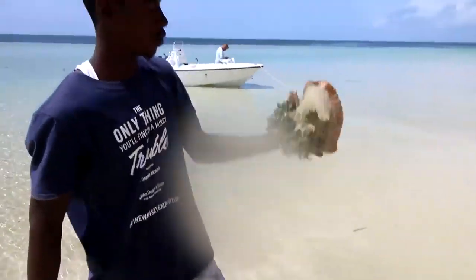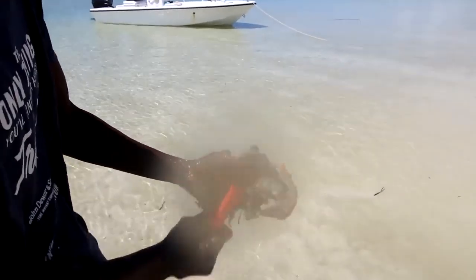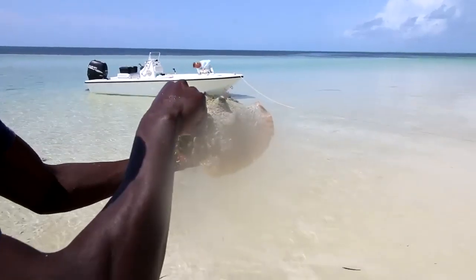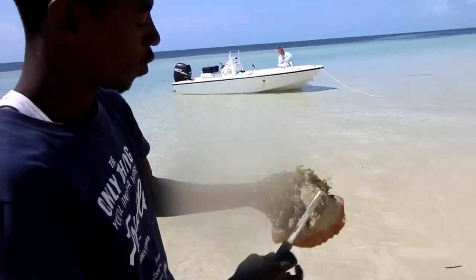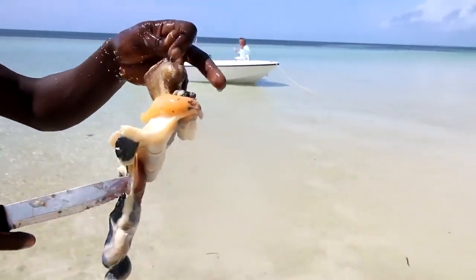So we break them out. That's it right there. Put a hole in her, and you see the little white meat underneath there. Just grab the knife underneath the white meat. Wow, it comes right out.